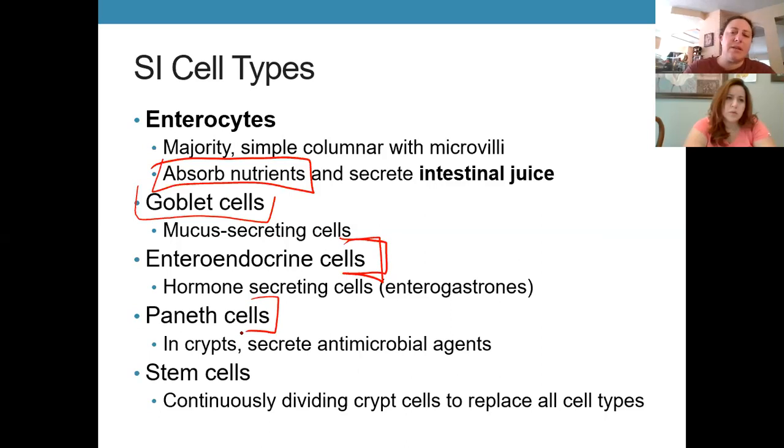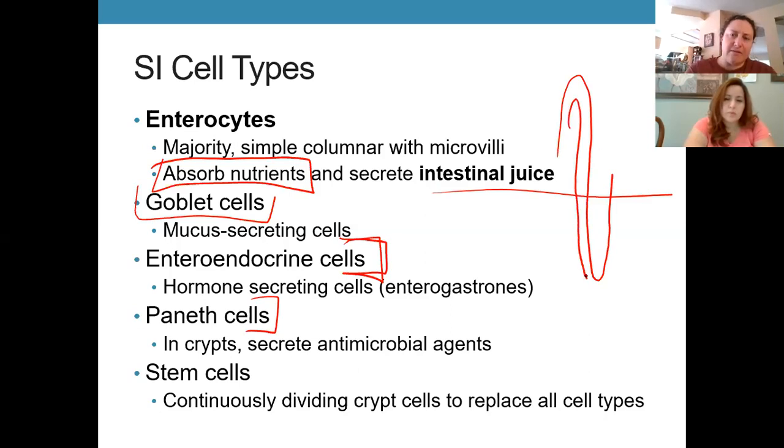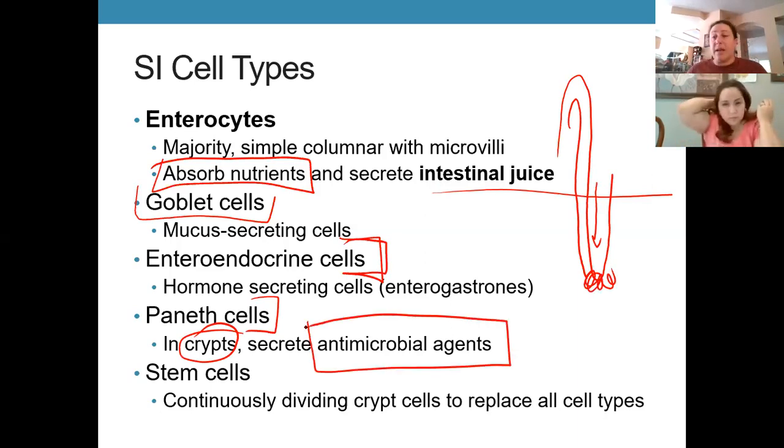They are deep in the bottoms. So the thing with the villi is they go up, but then they also go down. So like this would be the surface, but the cells have sticky uppy bits, and then they have deep parts. And the deep parts are called crypts. And at the base of the crypts are these Paneth cells, and they will secrete antimicrobial agents to make sure that we're not getting overrun by bacteria. There really shouldn't be a lot of bacteria at this part of the intestine.